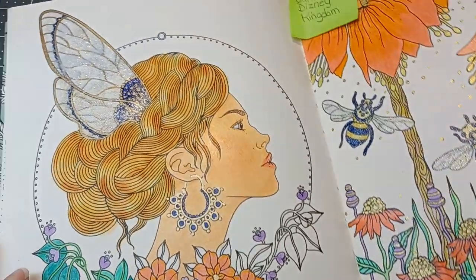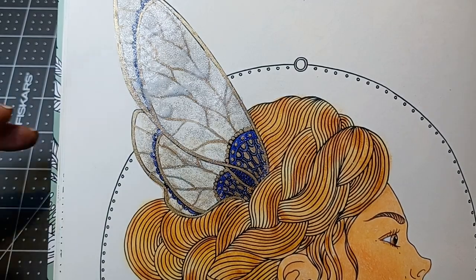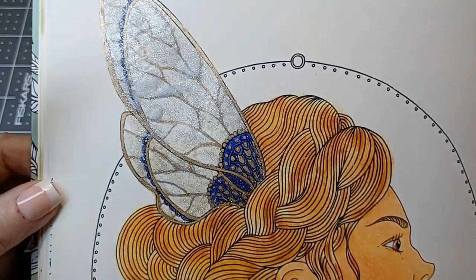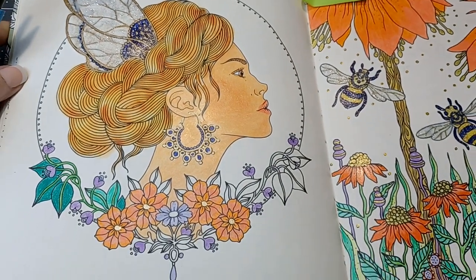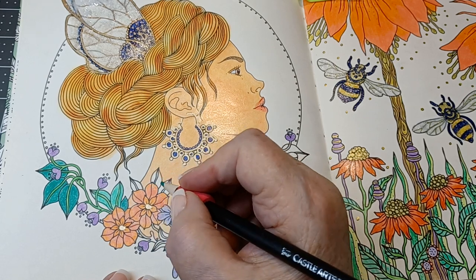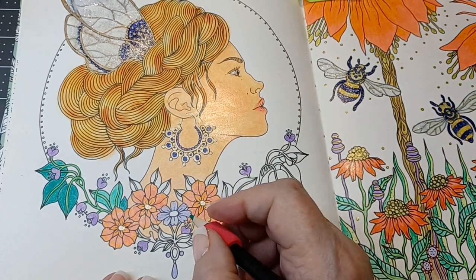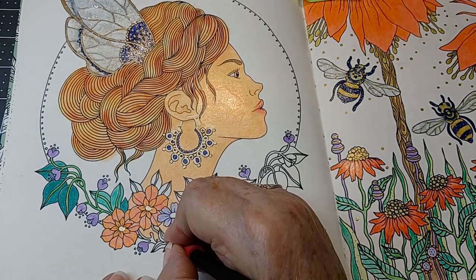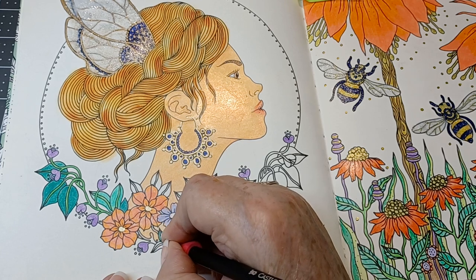Oh, her wings. Look, they're drying. I don't know if you can see it. They're still wet. But the part that I was worried about was in here where it smeared more. It just kind of made it more like a highlight. It'll be okay. What a beautiful page this is turning out to be. I am impressed with me. Thank you. I love it. It's pretty. Love the color.